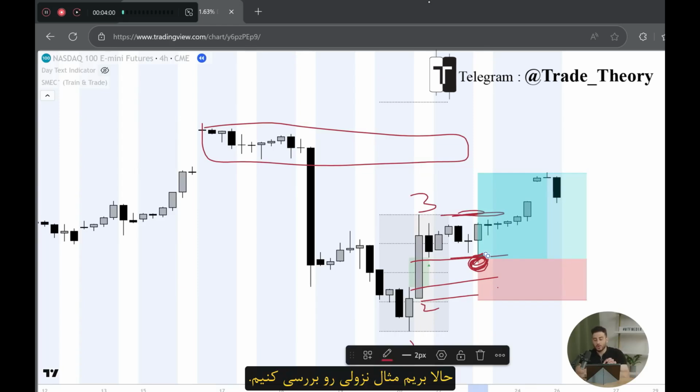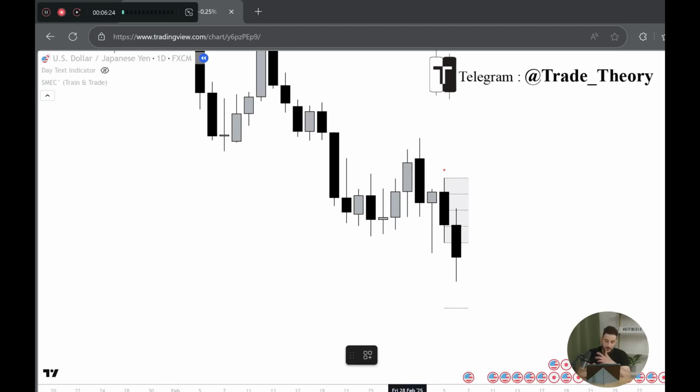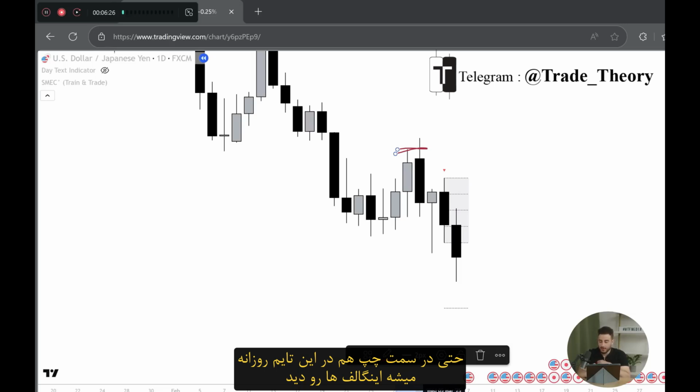Now let's show a bearish example of the same exact setup. Here we have an example on dollar yen. And this was on March 5th. So if you guys want to backtest this one, you can go ahead and do it. Now, if you look to the left, you can already see the theme here. This is, again, the daily time frame.